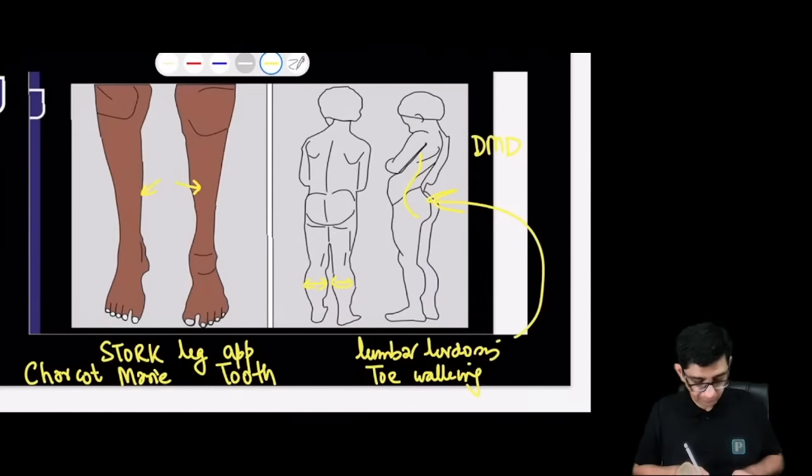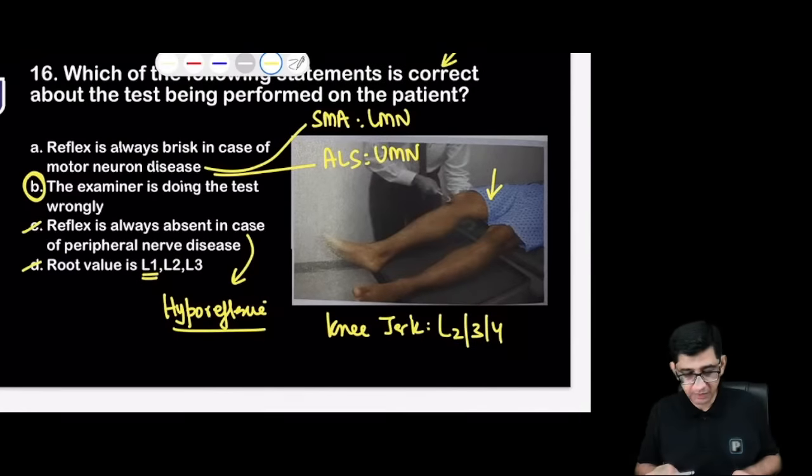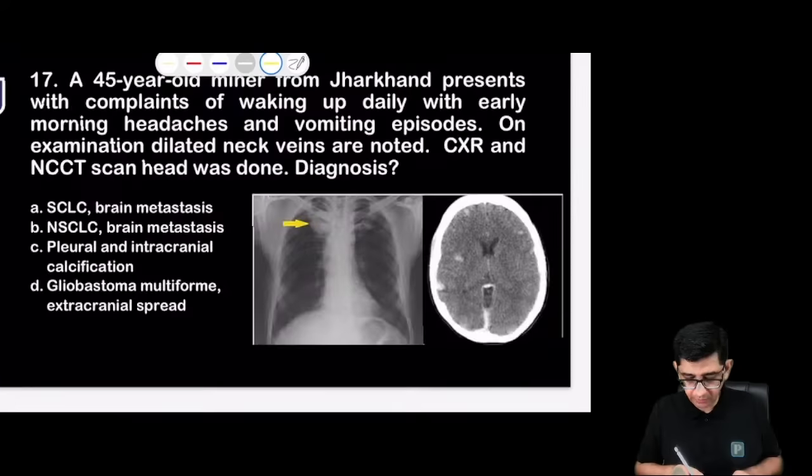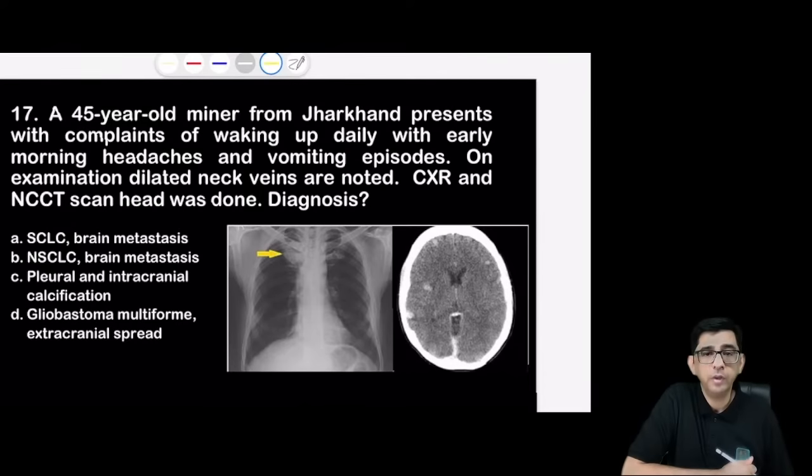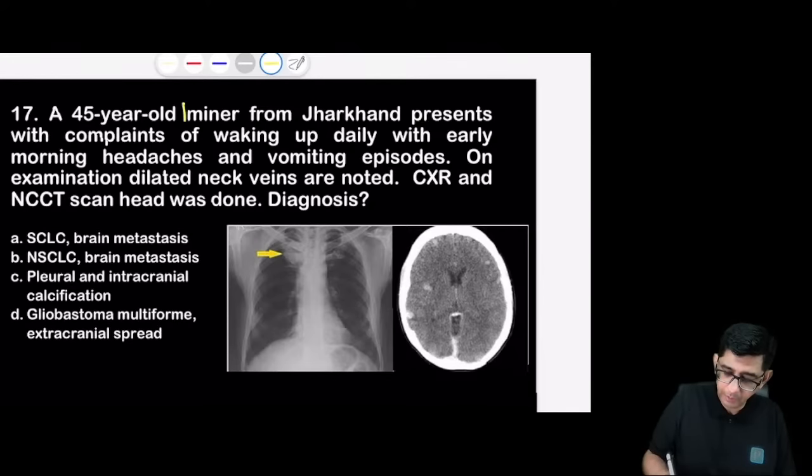Okay, guys. Moving to the next one. 16th is sorted out. We talked about the knee jerk already. Let's move to 17th. A 45-year-old miner from Jharkhand presents with complaints of waking up daily with early morning headaches and vomiting episodes. So he is talking about a miner, and the miner is having CNS symptoms.